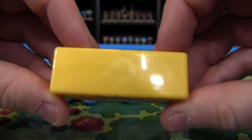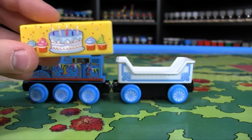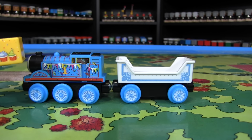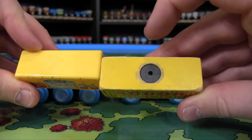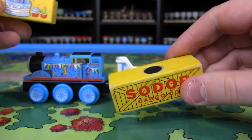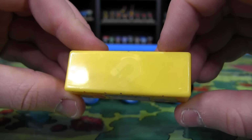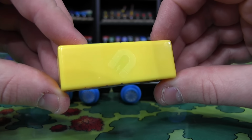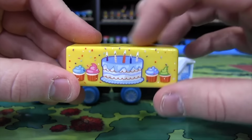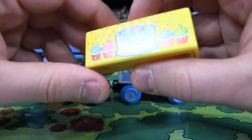What's really interesting for those who don't know, I am used to pieces of cargo like this, where the magnet was very visible and it was clearly magnetic. In the 2022 Thomas Wooden Railway, the magnets are more subtle. You can kind of see the faint outline of a magnet right there. So if you were to pair this up with Cranky or another magnetic object, it would be magnetic.